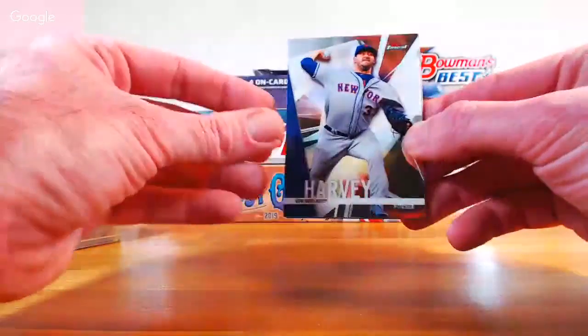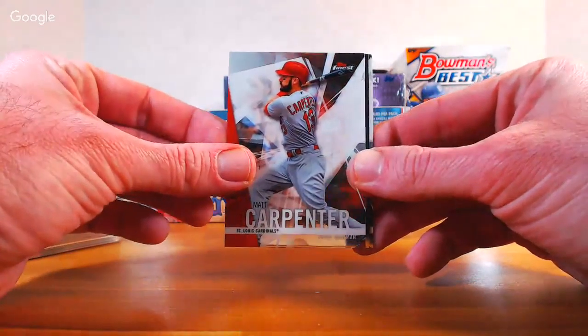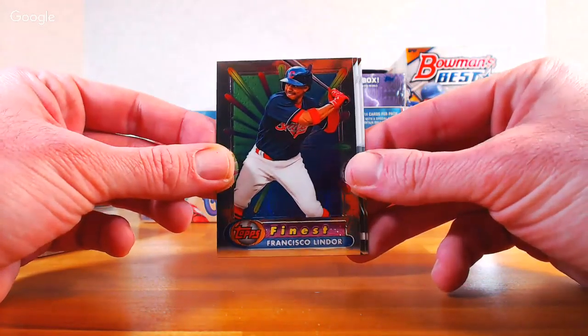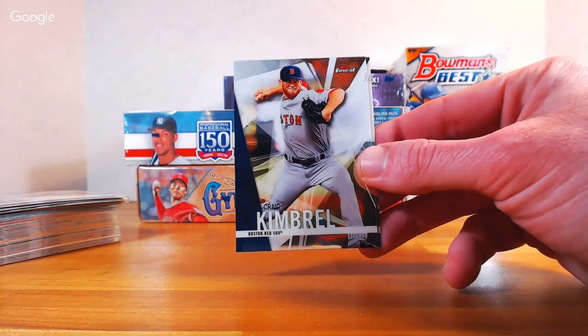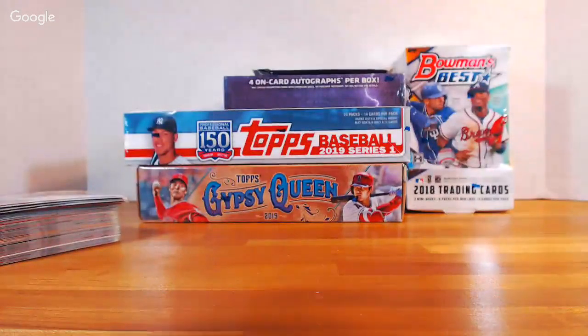Last pack of finest. Matt Harvey, Mets. Matt Carpenter, Cardinals. There's our finest insert. Frankie Lindor for the Indians. Nice. I like those two. I like any time they do the throwback to the 90s sets. Kimbrel and David Price, both for Boston.